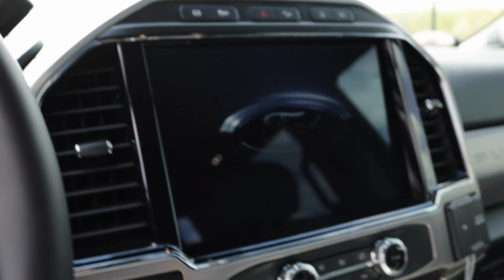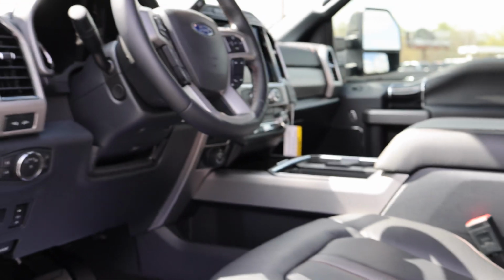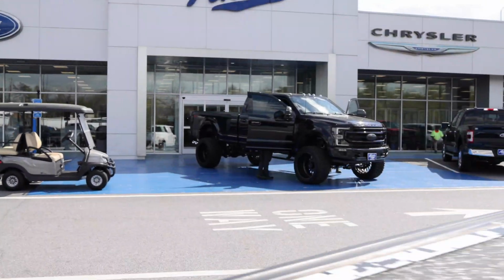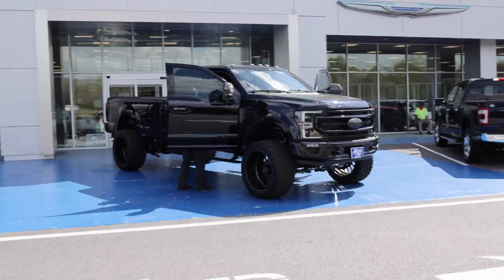On the inside, what you've seen and to expect from Ford, a big 12-inch touchscreen setting the stage, and a very plush and comfortable interior that the Platinum represents. True elegance. Got Caleb going over the lift components with Josh, and Josh is a great guy.